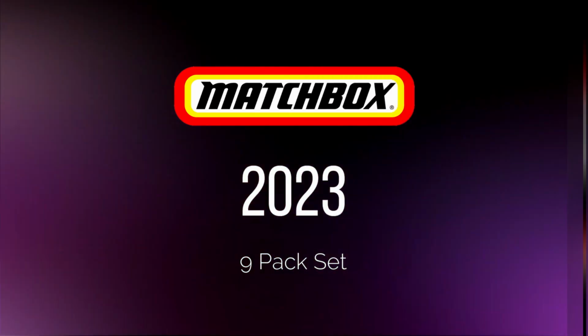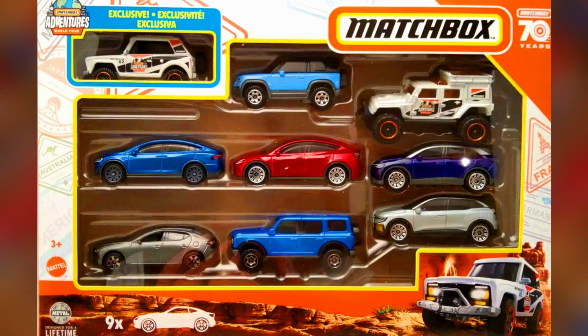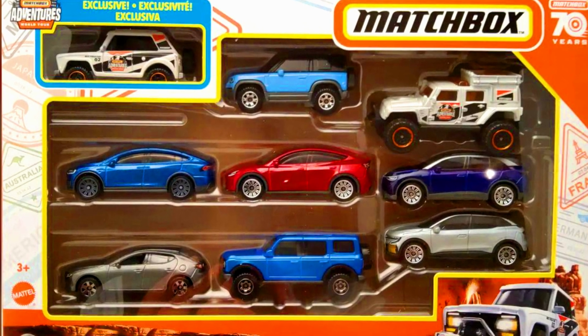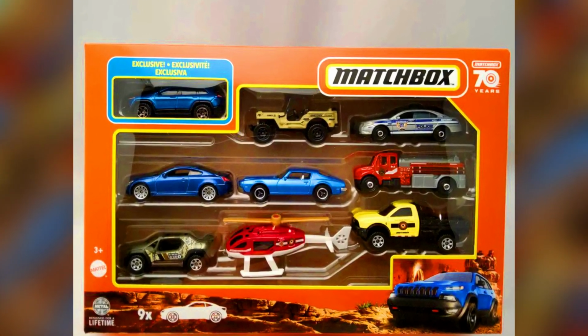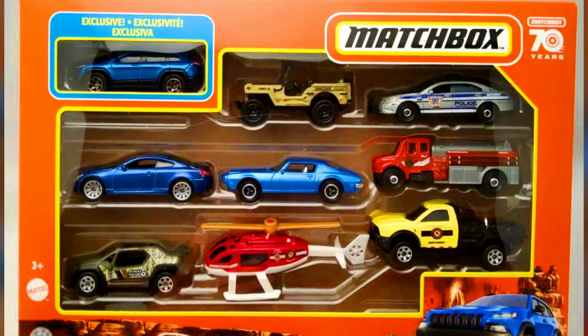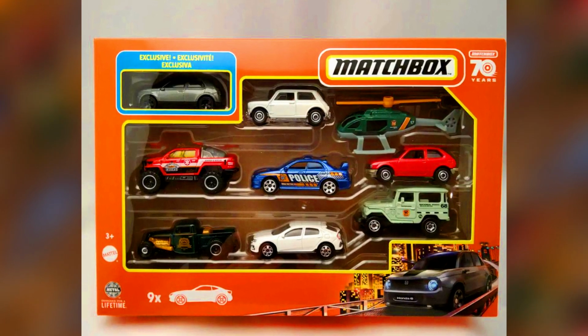Let's see the 2023 new 9-pack sets. The exclusive car for this set is a 70 Years MBX field car. The exclusive car for the second set is a Jeep Grand Cherokee. The exclusive car for this third set is a Honda e.